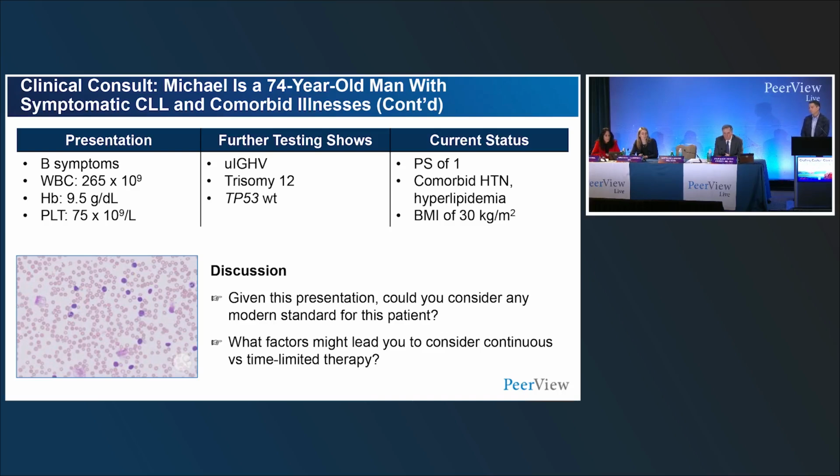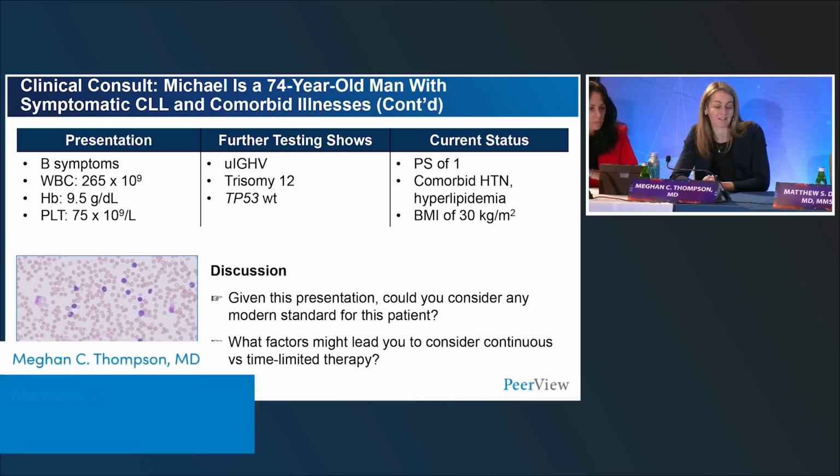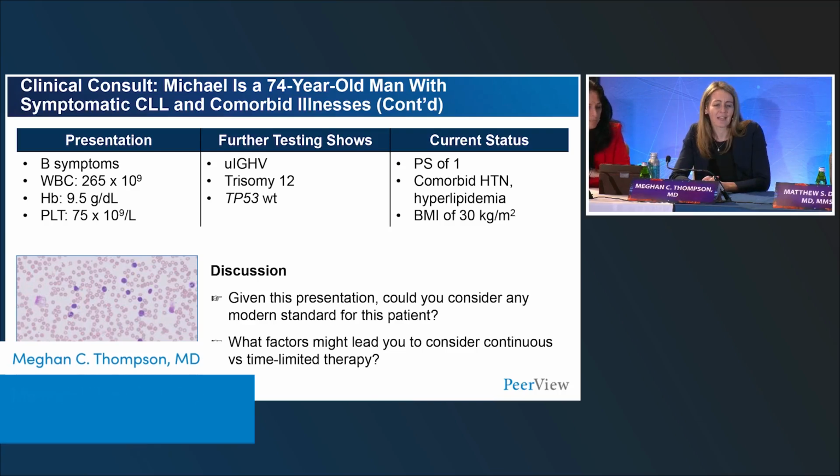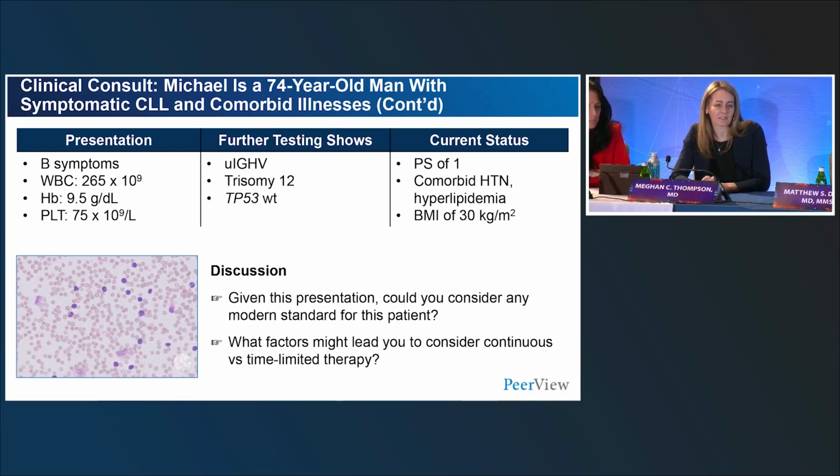So we've said it a couple times already, but I would take chemoimmunotherapy off the table, which I'm not really using at all anymore, but just to say it out loud. And then I think certainly the two standards would be a second-generation covalent BTK inhibitor monotherapy with a treat-to-progression strategy versus, I do think, time-limited venetoclax and obinutuzumab for the CLL14 regimen I do consider in a patient like this.